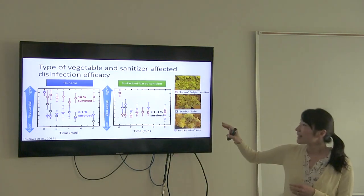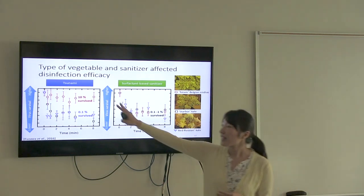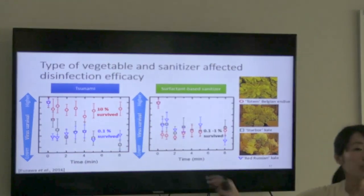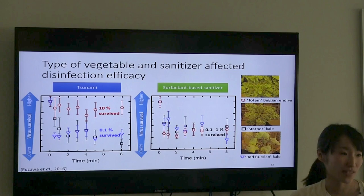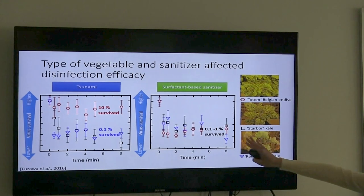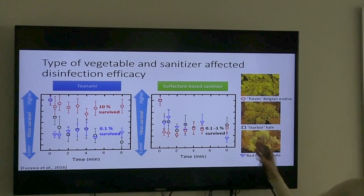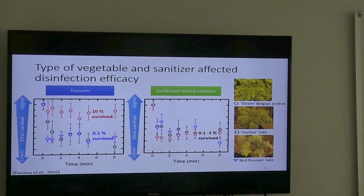Then I had three kinds of vegetables, endive and two kinds of kale. With endive, 10% of virus survived. But with the two kinds of kale, only 0.1% survived. So this shows that depending on the kind of vegetable, I have different effectiveness of disinfection, which means I have to know what kind of cultivar I have. So this is the surfactant-based sanitizer data. You can see this red endive, blue kale, and this black also kale. Their effectiveness of disinfection was about the same, from 0.1 to 1% survival rate.